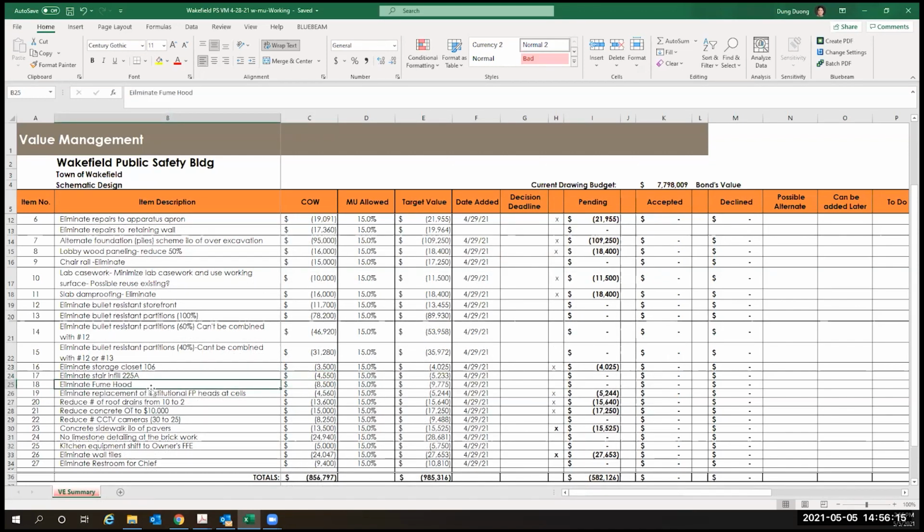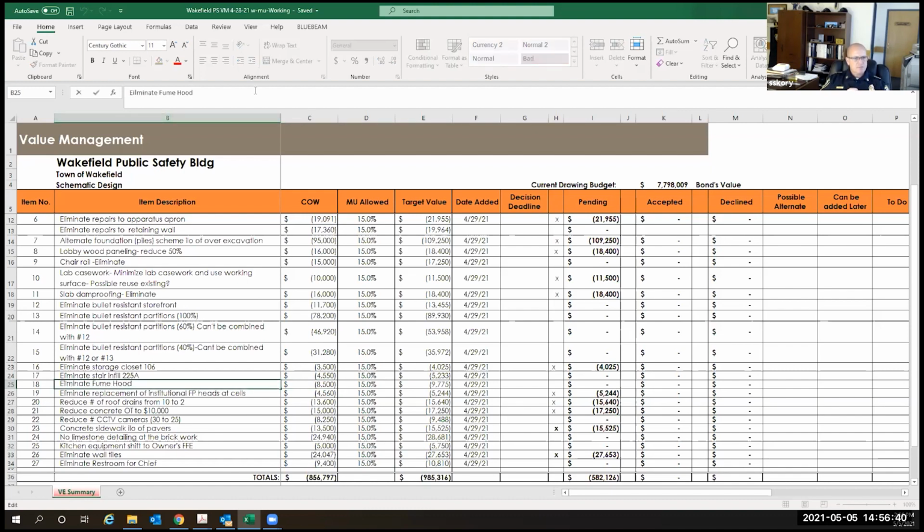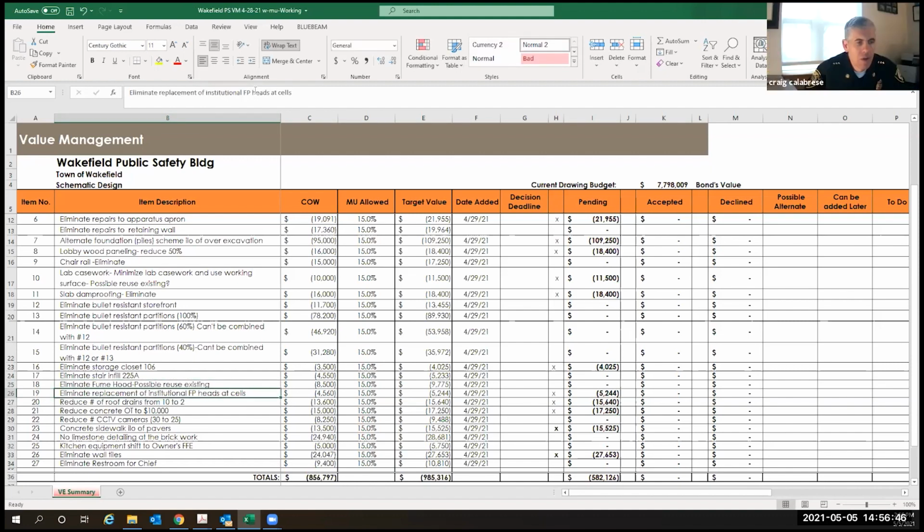The next line is the new fume hood in the lab. Chief Scory or Deputy Chief, is a fume hood something that's used, that's required? Could we reuse the existing? I know they use it occasionally. I don't see why we couldn't reuse the existing. I can check with the detective sergeant. Yeah, if you can, maybe check.